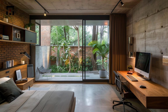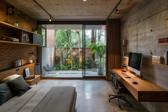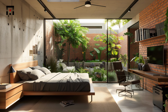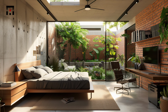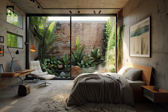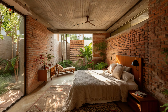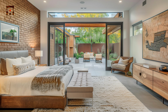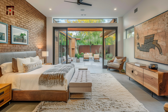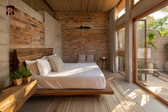It's a testament to the enduring appeal of timeless design principles, a celebration of simplicity, harmony, and the beauty of nature, seamlessly integrated with the demands of modern living. In the pursuit of modernity, we often find solace in the embrace of tradition. The mid-century modern concrete bedroom with brick wall accents, indoor courtyard harmony, and functional workspace integration embodies this sentiment, a fusion of past and present, nature and architecture, beauty and functionality.